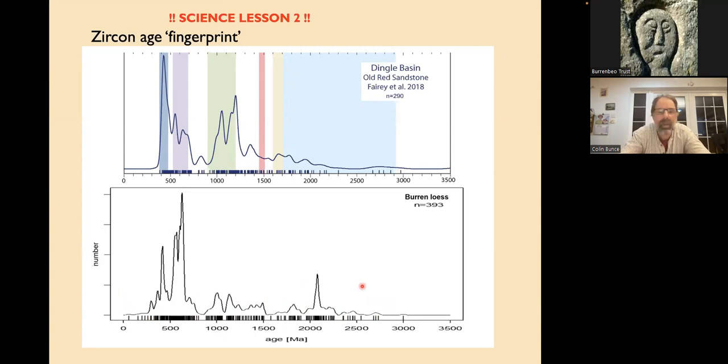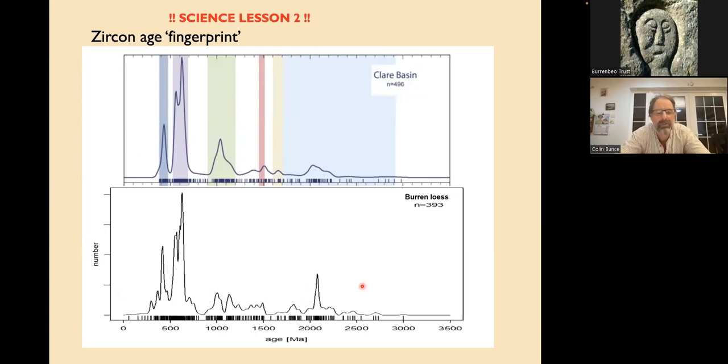But if we look at a profile like this, we see a much closer match. So we've got our big peak here at about 400 million years ago. We've got our two peaks here at 600 and 700 million years ago, a big peak at 1 billion, and another peak here at 2 billion. So this is a really close match to the zircon age profile that we have from the Burren silts.